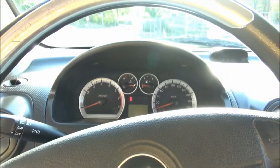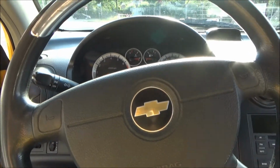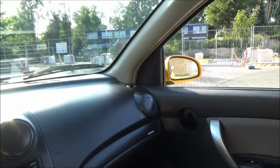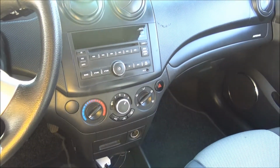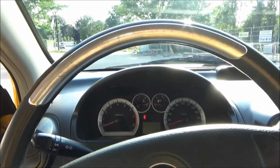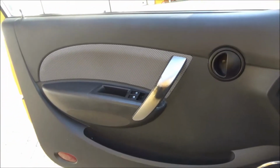The Chevy logo on the steering wheel. The steering wheel has quite a nice feeling to it. Handling of this car is very good. 1.4 liter engine, as I said, producing 100 brake horsepower, which I would say is more than adequate for this compact car.